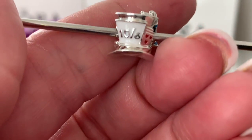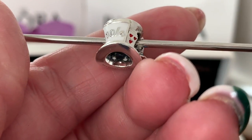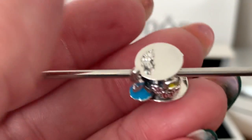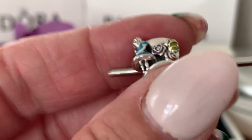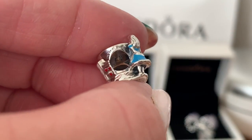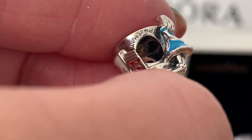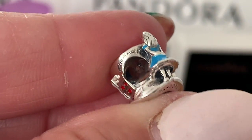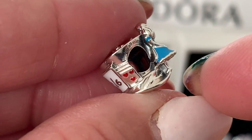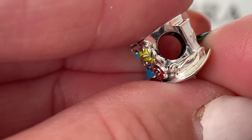On the other side, you have the deck of cards with that one 10/6. It is so, so nice, and I absolutely love it. Here you have the inscription, Disney Pandora. And I knew I had to get this charm. I don't know which one, where this one has the 925. Oh, right there. Is it? Oh no, there's a message right here. Isn't it? I didn't know about this. Can we read that? It says, we are all mad here. Oh, I didn't know that detail. So nice. Even nicer, right? Even nicer. And look at Alice in her profile. How nice. Oh, I love, love, love this one.